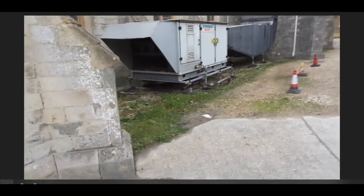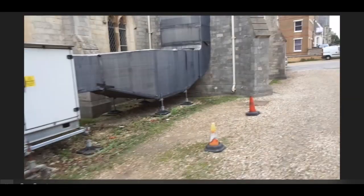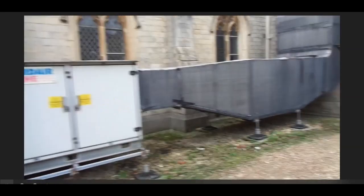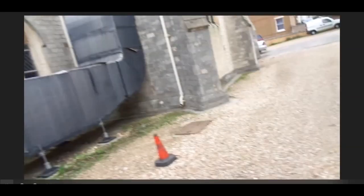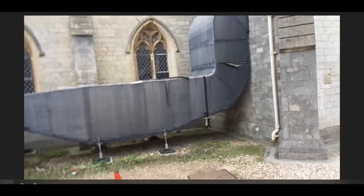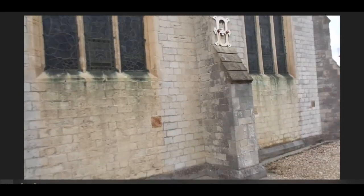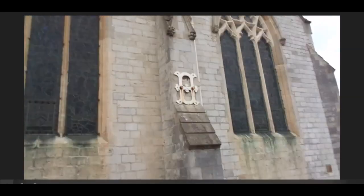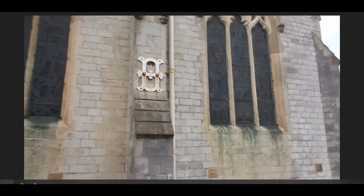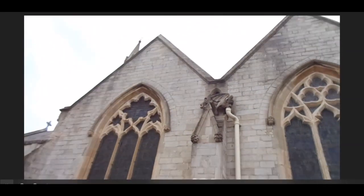The door there. This stuff here is a ventilation and heating system that they've had put in, which I'm pretty sure the congregation are pleased about, because I used to go to church as a little girl and I remember being absolutely freezing cold. Really chilled to the bone. So your breath on the air. This thing here, and then I noticed this.